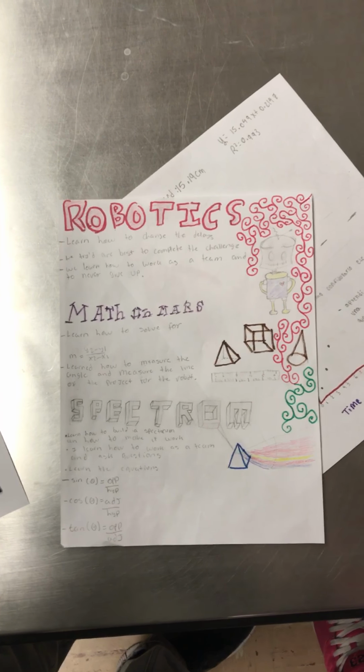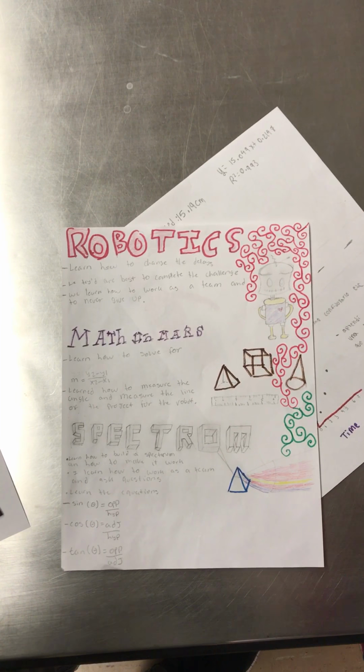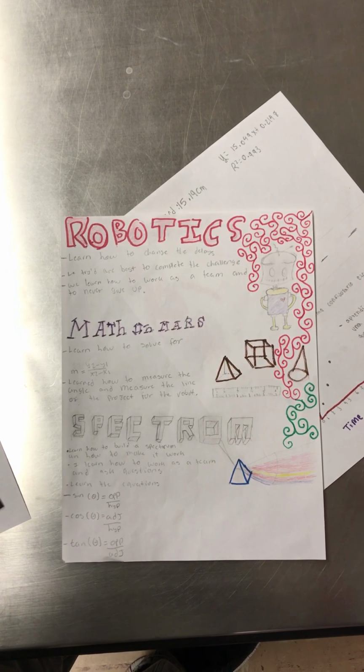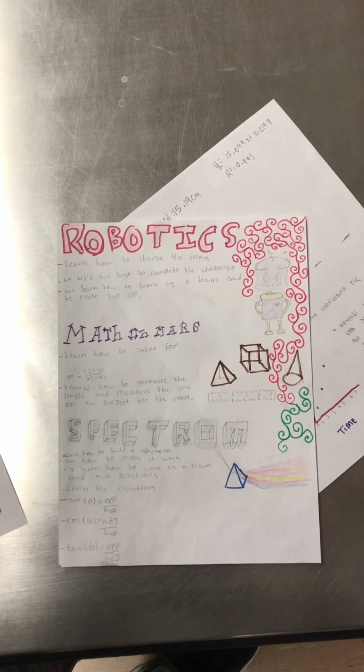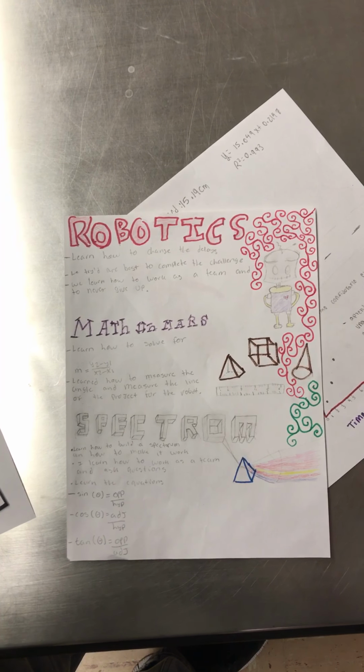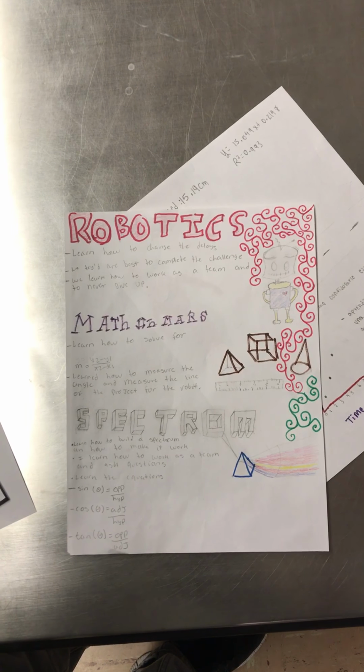So what I learned in this full week of Dare to Dream, I learned about robotics. So in that class I learned how to change the delays. We tried our best to complete that challenge. We learned how to work as a team and to never give up.